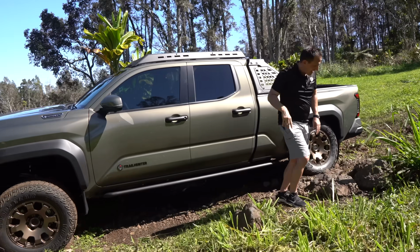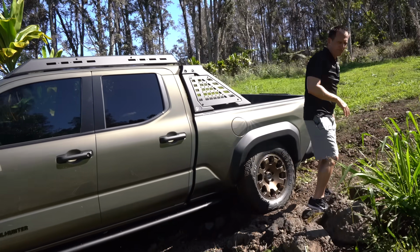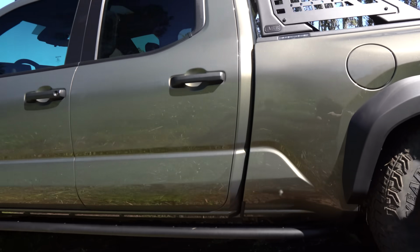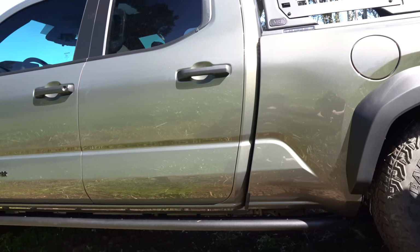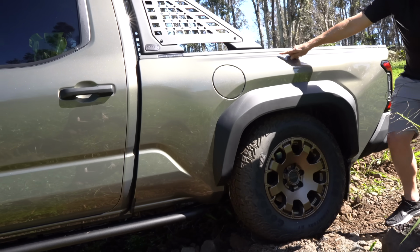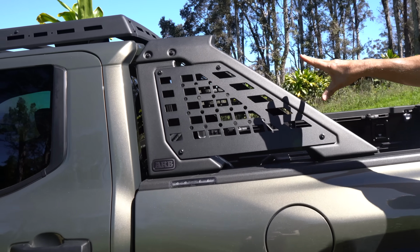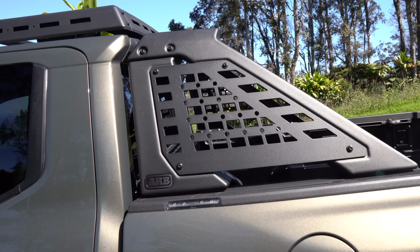Now, as I kind of walk around and step over, a little different here, you could see the nice body lines that they have in the bed of the truck. And this is that carbon composite bed. LED lighting, love the way ARB, that stamped steel, gonna give you the strength, give you the overlanding capability.